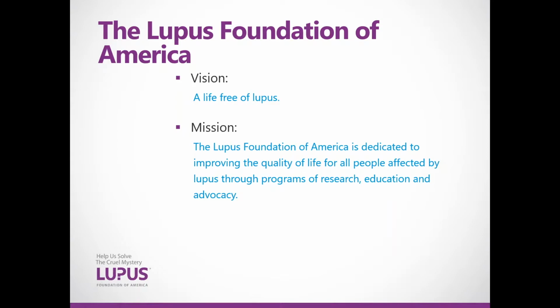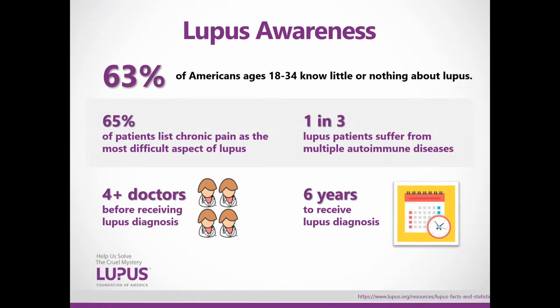Carla did a great job talking about our vision and our mission statement at the Lupus Foundation of America, but really it's so important that I just want to touch on it again. We really envision a life without lupus. That's our vision. And so we're dedicated to improving the quality of life for all people affected with lupus through research, education, and advocacy.